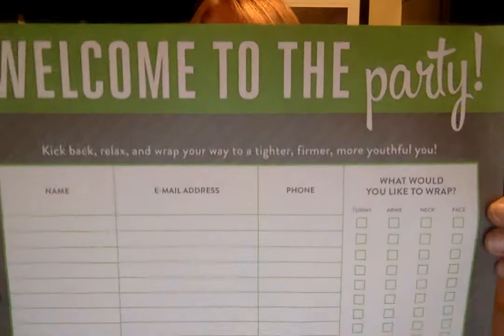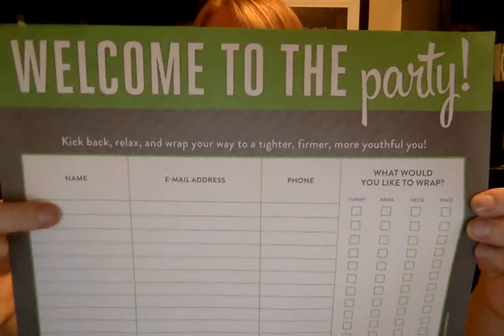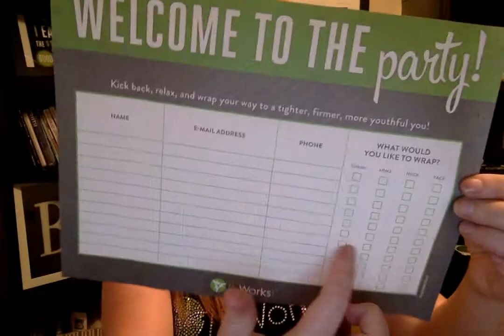Another great tip too is this sheet on the myitorgstore.com. It says, welcome to the party. You put your name, your email address, the phone number, and where they would like to wrap. You don't have to have this. I don't have it at every single party, but it's a cool way to do it because then you get all the guest names on there, and you can follow back up with them if they wrapped at the party, to ask how their wrap went or if they're interested in buying some products or becoming a distributor.